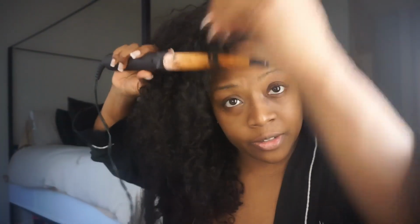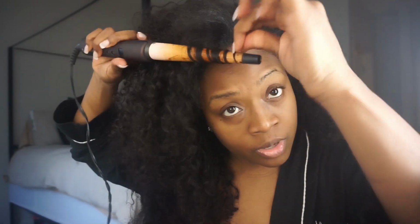All right, so my hair kind of big at the top because really I need to wash it and I'm not. So for this side, I'm gonna pull the curl out right here. I'm gonna go through it and curl a few curls.